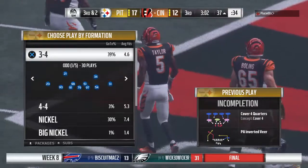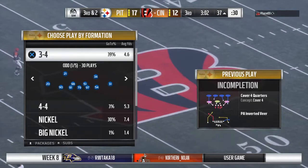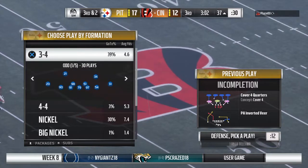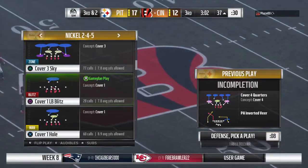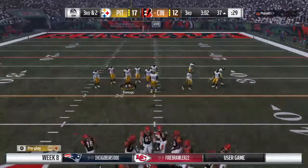I'm going to need some help with this one. How did he miss him? Wide open in the end zone. He's not hurried. He's not hit. And somehow, incomplete? Yeah. What happened? During film study, that's one where he's just going to shake his head, not be able to believe it. 6 points go by the wayside on that one.